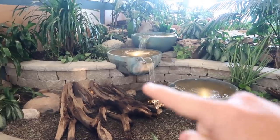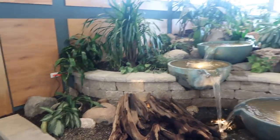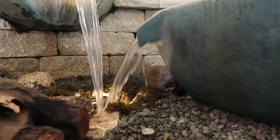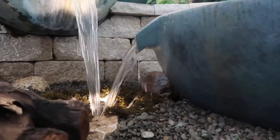Only way to really 100% pull this bowl cut into the wall is to bring that liner up and behind the wall. Right, right. Otherwise, show them like that little bit of leaking that happens. See how that water dribbles back just a little bit? That little drip, drip, drip. There you go. Yep. We need to be able to catch that water.